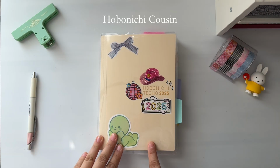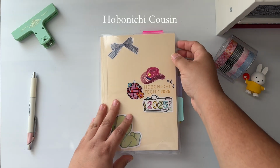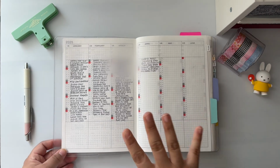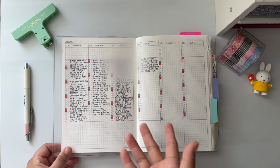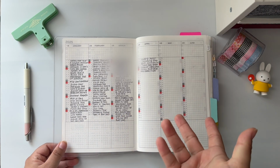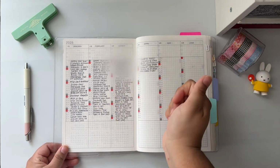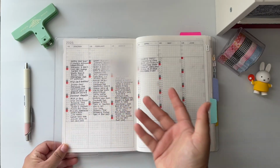Alright, starting off with my Hobonichi Cousin. This is what I've been using every single day. And I'll just go through all the sections and tell you how I've been using them. Alright, so this is the front section. I use this as kind of like a one line a day. So it can be anything from holidays or something I did that day, like I went to the dog park, went to Target. It could be really anything. So it's just kind of like one line of something that I did.